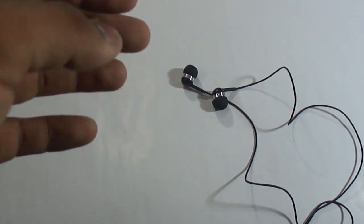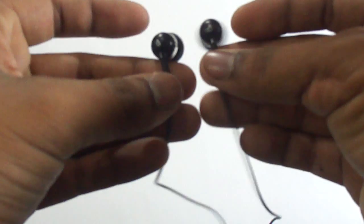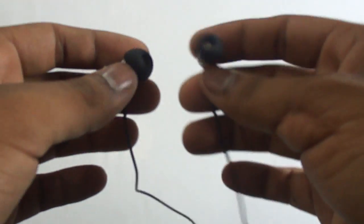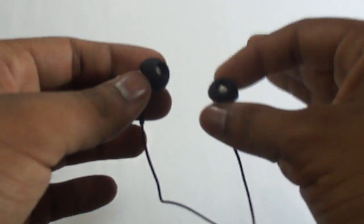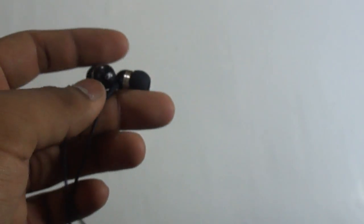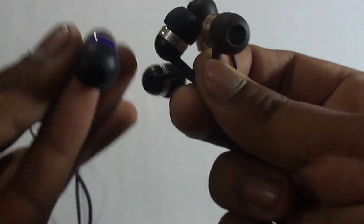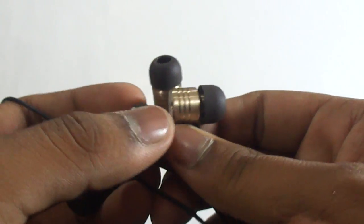And the winner here is the Creative EP630. So these are a great pair of headphones. Great. These are good for bass, good for vocals, good for everything. The only problem here is the wire that tangles so much that it gets me irritated sometimes. But even so, when I compared all these three headphones, the Mi Piston, the EP630 and the Skullcandy Spoke, the winner here is the Creative EP630.